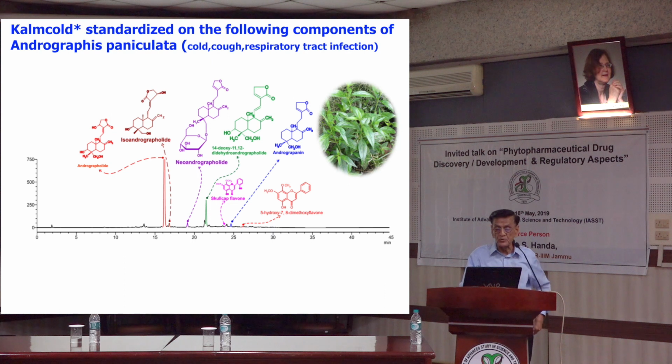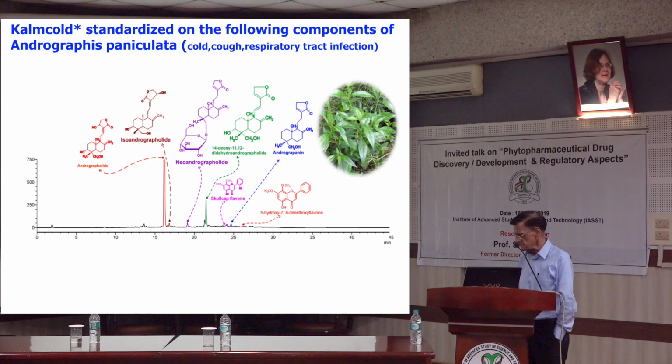So it may be a good idea to pursue it because all the compounds have been identified: andrographolide, neoandrographolide, isoandrographolide, andrographenine, andrographoside. All these compounds have been identified.